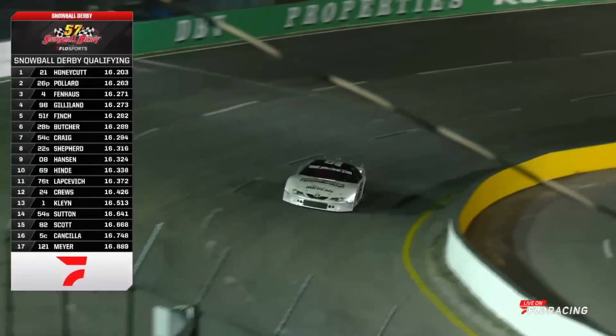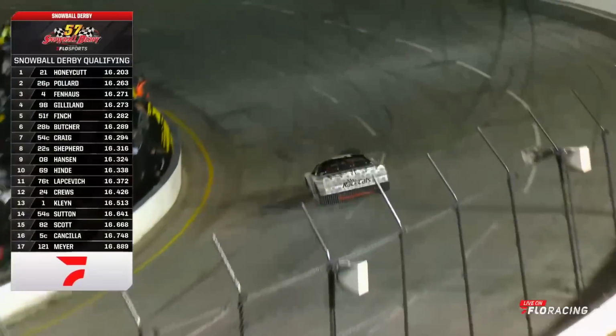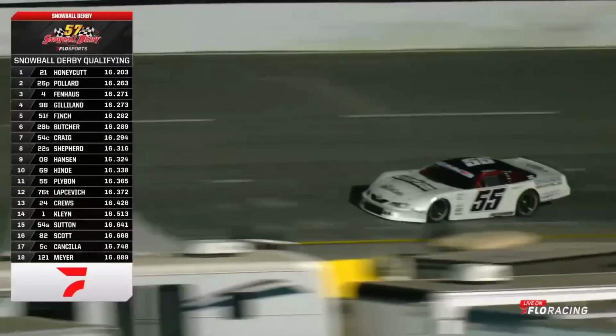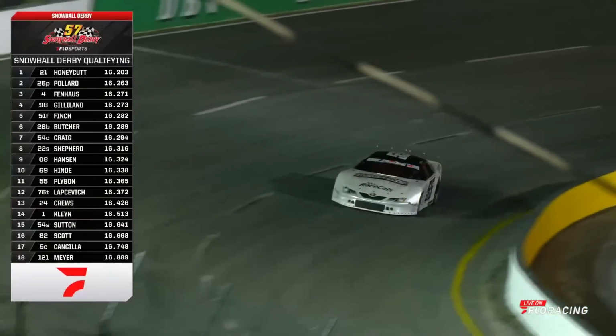16.263. And it looks hooked up through 3 and 4 there. All the way out to the wall, comes across the line. First time is 11th, 16.365. But for all but 2 drivers, they've gone faster on lap 2. If he picks up a 10th or so, he's going to be up there going for the pole position. 16.203 for Honeycutt is on top of the board.